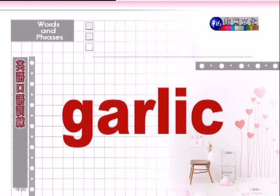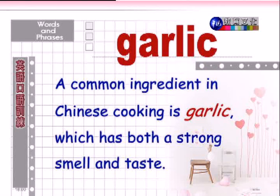Garlic, garlic. A common ingredient in Chinese cooking is garlic, which has both a strong smell and taste.